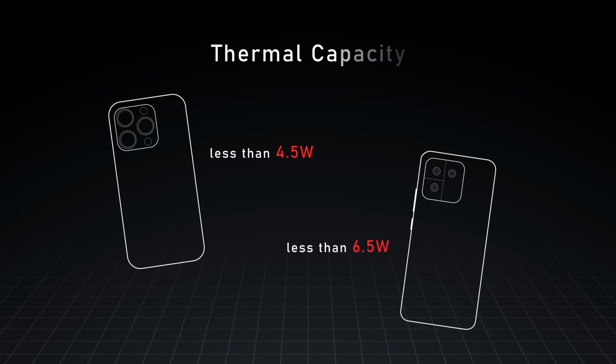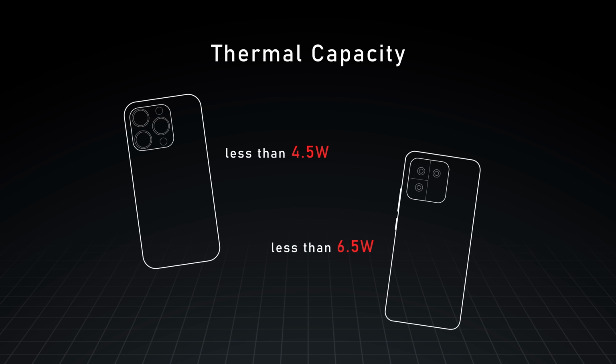The thing is, despite their super efficient chips and Metal API, iPhone sucks at thermal management. The chassis of iPhone simply couldn't handle too much heat, while Android phone makers build solid thermal capacity by putting vapor chambers and other cooling stuff into their phones. And that's why flagships powered by Snapdragon Gen2 outperform iPhone in Genshin Impact despite being less power efficient.